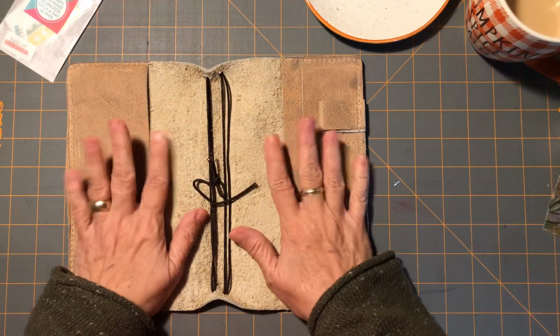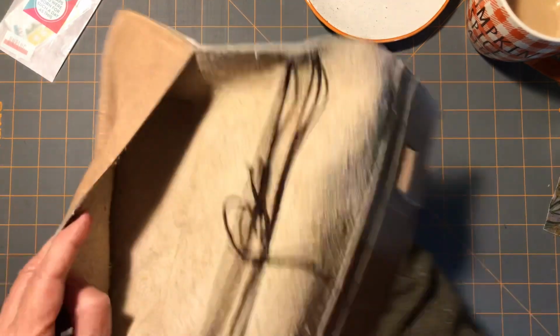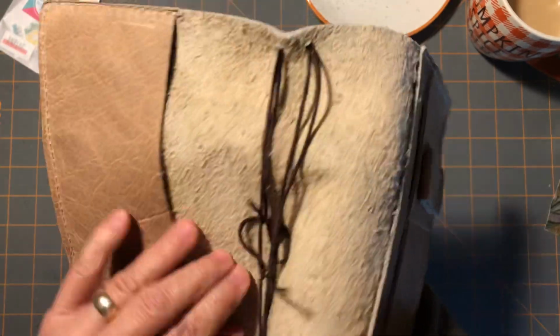Okay, let's talk about this. This is what we all want to see. This is super, what do you call that? It feels like suede, so it's got a pile to it.